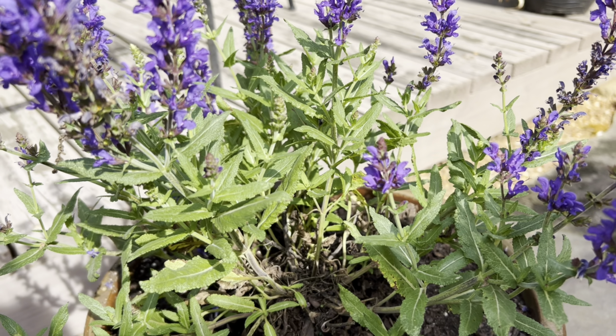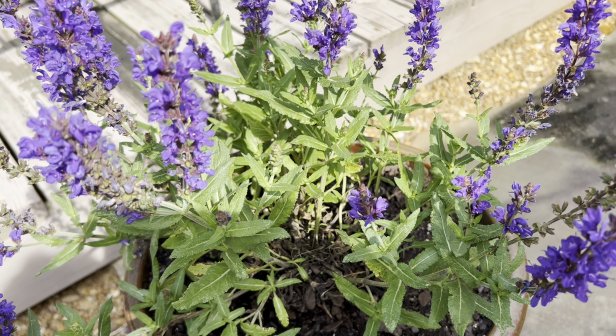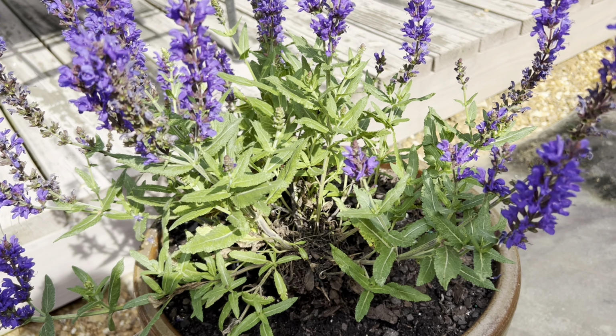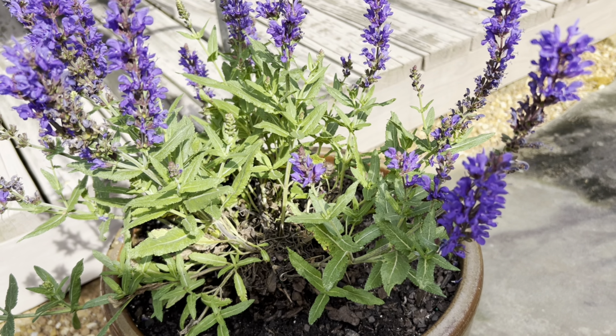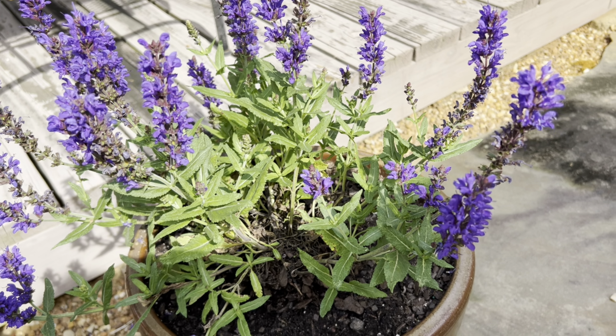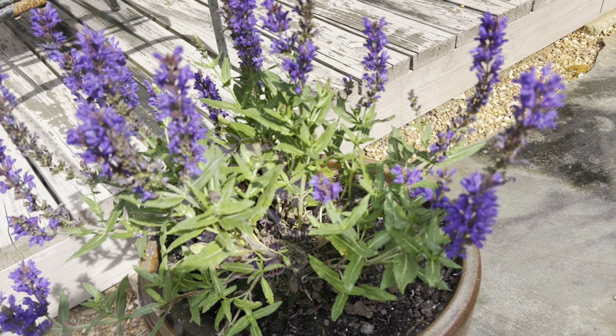And then I've got the Salvia, which is happily blooming here. And I do think that I will probably be planting both of these in my perennial garden here in the next couple of weeks. But for right now, I am happy to have these in the pots, and I think that they just look very, very pretty and are adding some color closer to the house and closer to where we've been sitting outside now that the weather's gotten a little bit warmer.